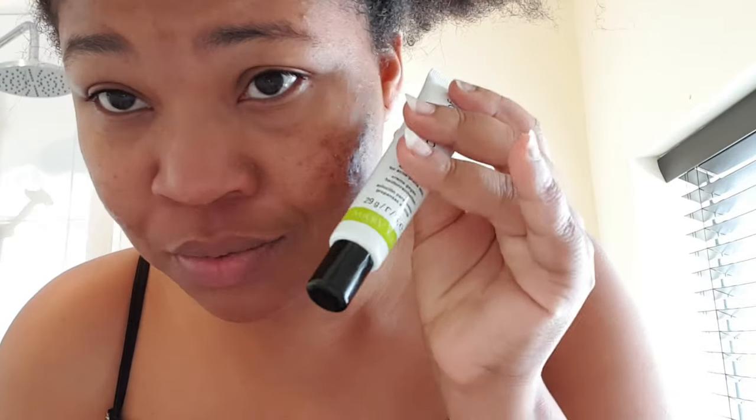And my last product, this is only for where the pimples are. Right now you can see there are no pimples on my face because this has really cleaned everything. It was in just 3 days. I'm just left with one. So just put it here, right where it is. Where is more? None. It's all gone. Just put this where there are pimples. And that's it.